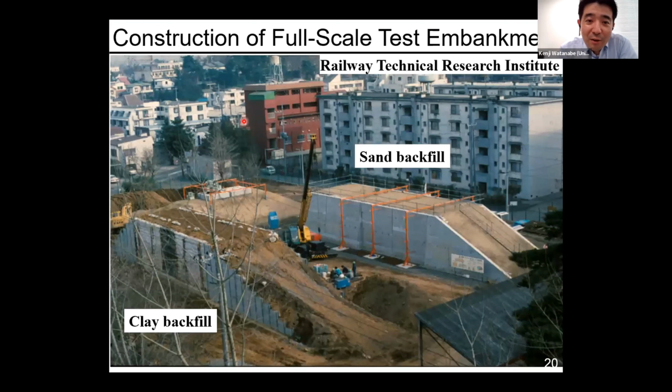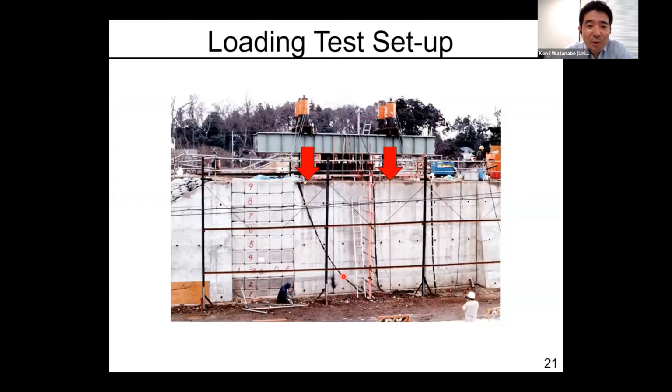So in RTRI, the Railway Technical Research Institute, constructed a full-scale test embankment at the testing yard. And surprisingly, this test embankment still exists. So if you have time, please visit to see this test embankment. They constructed two full-scale test embankments. One is constructed by sand and another is constructed by clay. And they performed the vertical loading test.